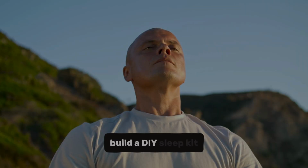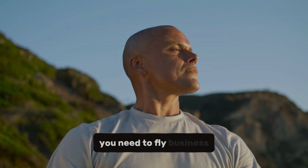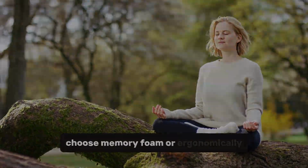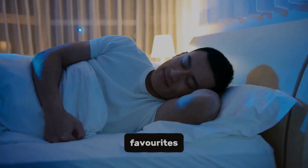5. Build a DIY sleep kit. Channel your inner flight attendant and prep a personal comfort kit. You don't need to fly business class to get the business class sleep experience. Neck pillow. Choose memory foam or ergonomically shaped pillows. The Cabo Evolution S3 and the Turtle Pillow are favorites.